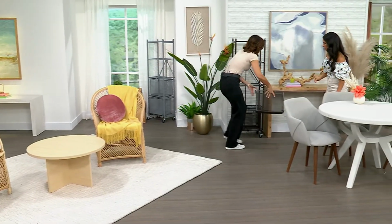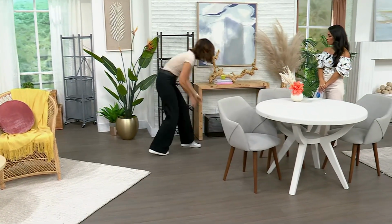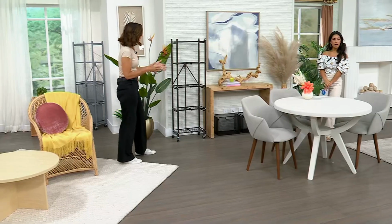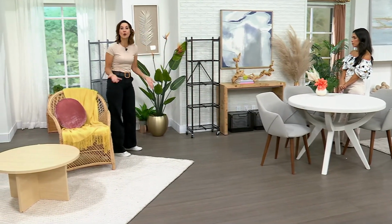Right? So you could put your throw pillows, maybe your throws. And now look, you could have 2 if you wanted, on both sides of your entertainment center, if you have that kind of buffet or console. Look how it brings the whole thing together and how much storage you're going to get.